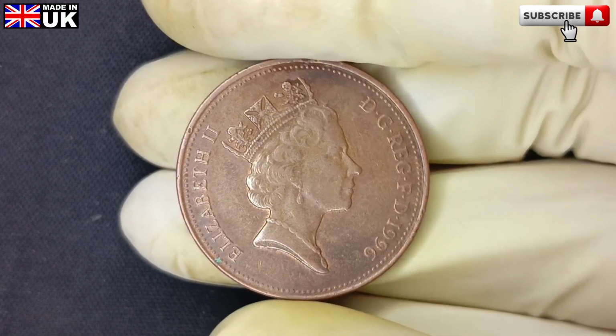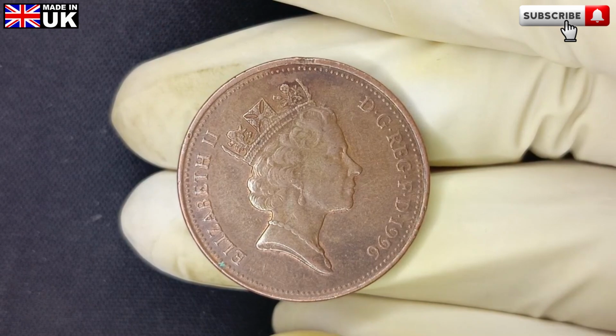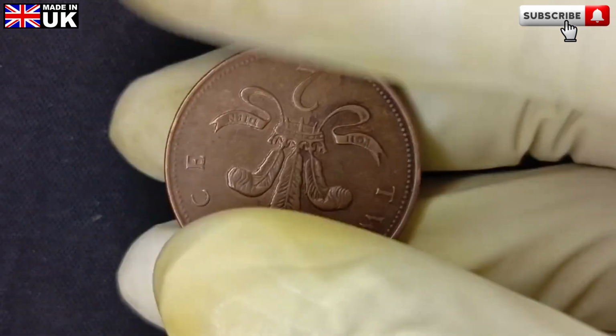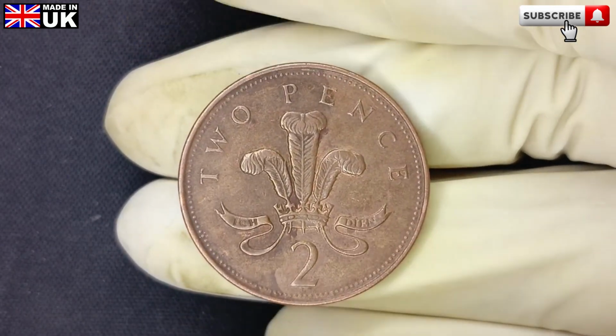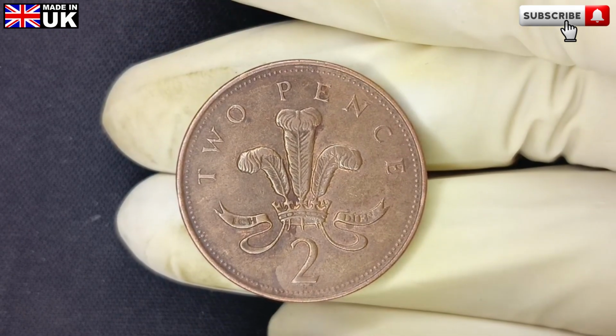Each scratch, each tiny imperfection, tells a story. Each coin carries with it the echoes of countless journeys, from pocket to purse, from bus ride to cafe counter, and eventually, perhaps, to the velvet-lined cases of elite collectors. It is a rare thing indeed when the world of everyday objects intersects with the realm of extraordinary value.